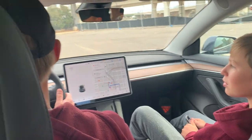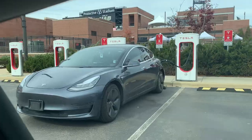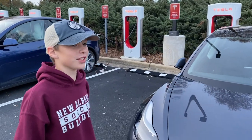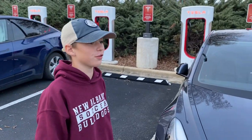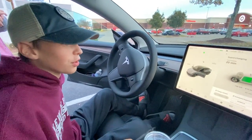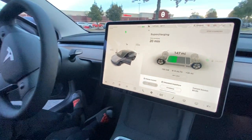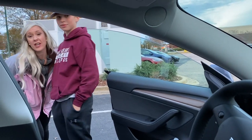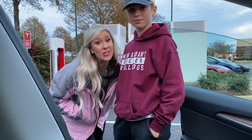Everett, what do you think about the supercharging experience? It is really nice. It's so quick, especially those 250, 350 kilowatt stations. And they put them in very well locations, like at a mall, at a Target, somewhere where you can go do something. This is our first time at the Tesla Supercharger in Montgomery, 250 kilowatts, so it's pretty fast. When we started, it shot up to 250 kilowatts because this is a version 2. But now it's tapered to about 135, which is a pretty good number just to chill at. So we're going to go to Target while the Tesla is charging.